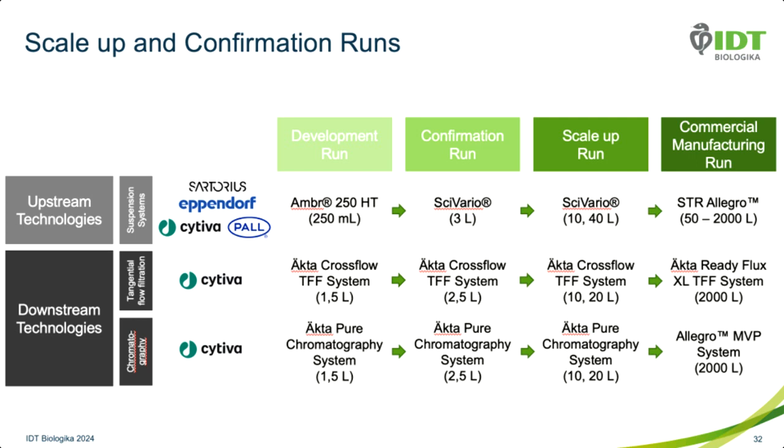We are also using these systems to provide material for the downstream process development, where usually higher volumes are needed. As you can see, we are mainly using ÄKTA systems for both chromatography applications and tangential flow filtration, where you can use various sizes and types of columns and hollow fibers. By changing the column size or adding additional chromatography cycles, anything from 1.5 liters up to 20 liters can be processed on our ÄKTA Pure chromatography system.